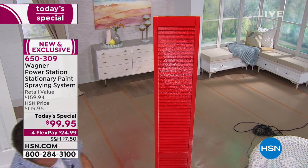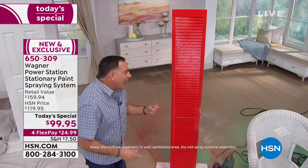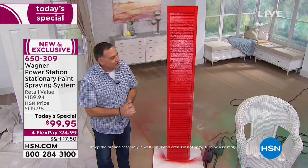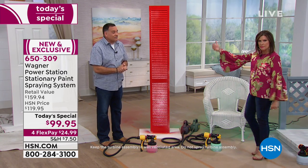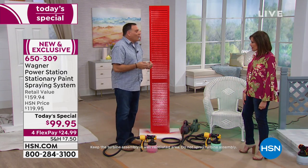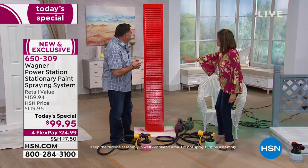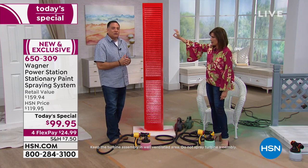Now, take a look at the job we did right there. That is a complete, full, even coat. I'm gonna go out on a limb here and say that we don't even have to go over that again. One coat coverage on that guy. Incredible. Next time, I'm going to bring a stopwatch and just clock you on it. I think that was literally 60 seconds. And now, I wish you could see, because even up under it, the coverage is absolutely incredible.